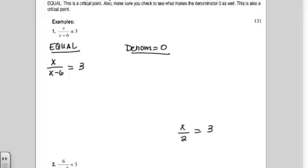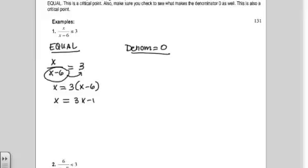You just take that 2 and you multiply it over, right? That's what we're doing here. So just multiply your x minus 6 over. That's the same thing as multiplying 3 by the LCD. We're just multiplying it over. So I get x equals 3x minus 18. Subtract your 3x, you get negative 2x equals negative 18. So x is 9. That's the first critical point.